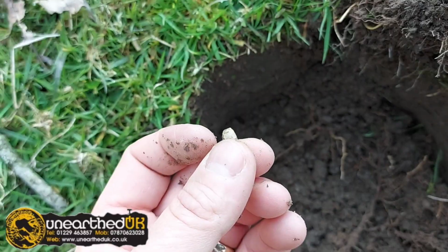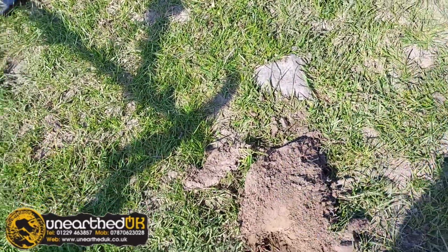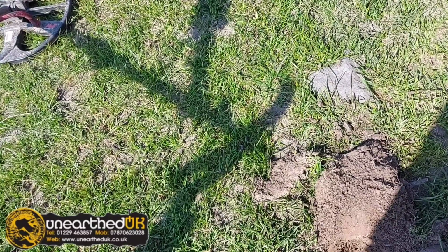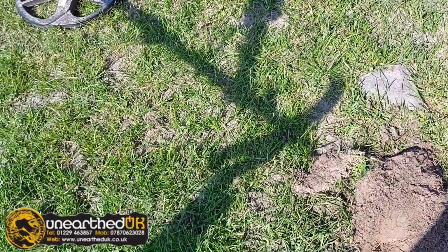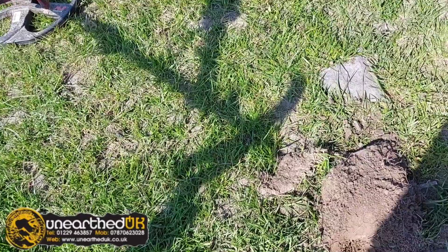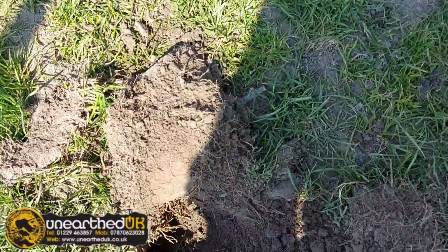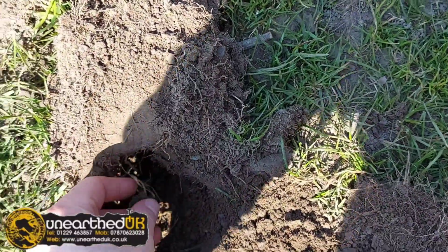Okay. Right, so I've had to move on to a different field now. The farmer decided to let the cows out after they'd been locked up all winter. And I was detecting away and I heard this noise and I looked up and there was a stampede of cows running towards me, shaking their heads, and so I legged it over the fence. So I'm not good with cows. So we've come on to a different bit, but there's no animals on here. So I've just had my first copper coin of the day.